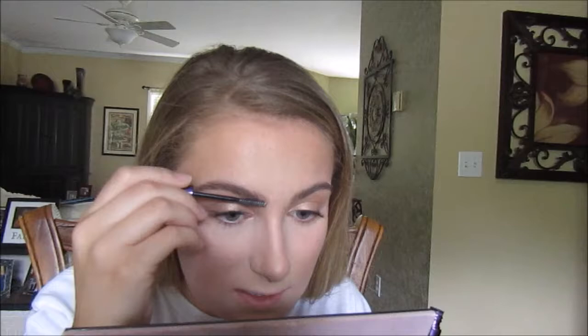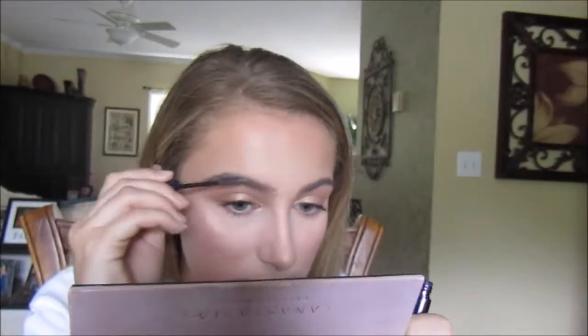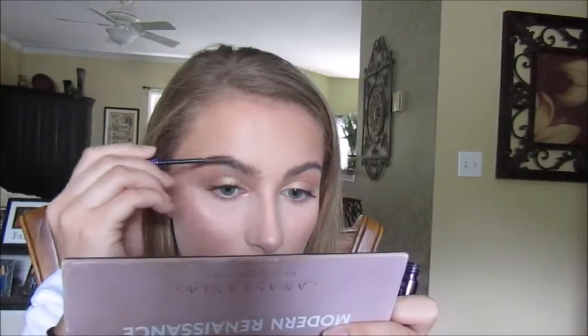Set it with a brow gel. I have this Urban Decay Brow Tamer Flexible Hold Clear Brow Gel. I want to try the Anastasia one next. I like this one a lot though. I love trying new products and seeing what'll happen. So there's the brows on.